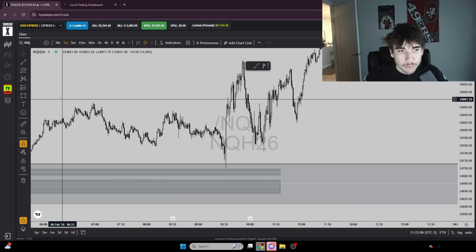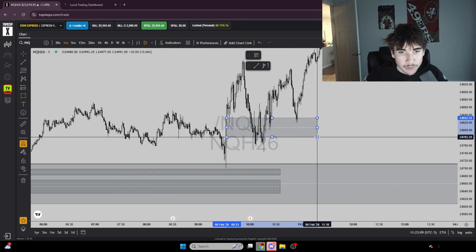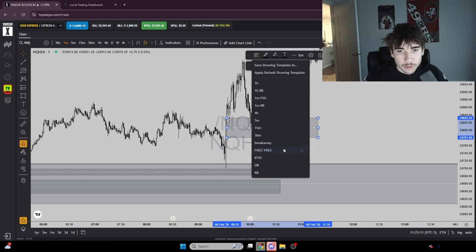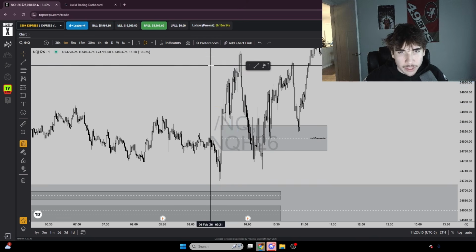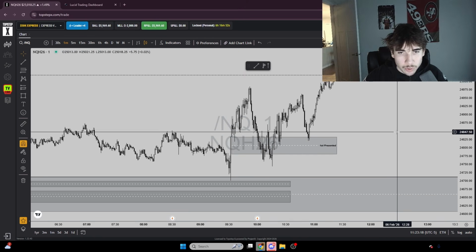So because we didn't hit it off of that, we had this first presented fair value gap right here. As you can see here, as soon as we tapped into it, I entered and I took it up here about 160 points, which was really, really clean.